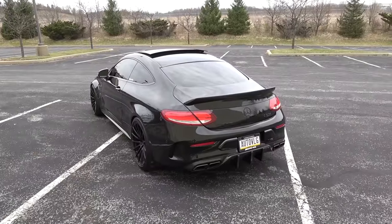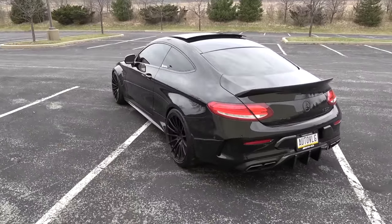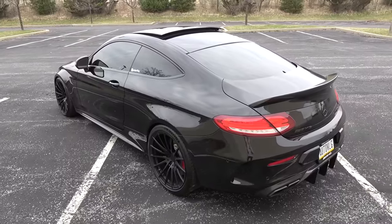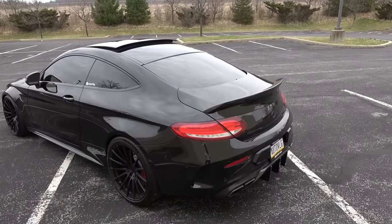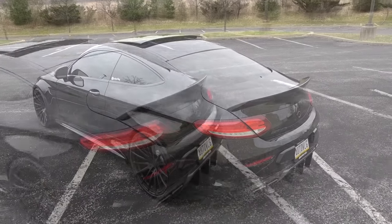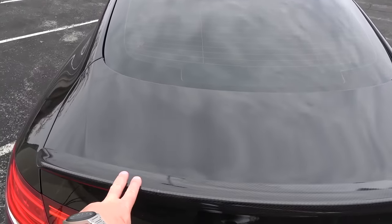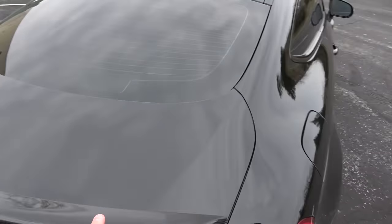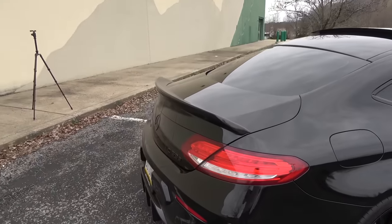Now in the remaining parts of this video where we talk about the exterior of this car, we'll just do it in traditional walk around fashion, because there are several things that we have changed on the car since it was stock. Since we're standing back here, we'll just start with the first mod that I did, which was this spoiler right here that I got from Mode Carbon. And yeah, I'm still in love with it.